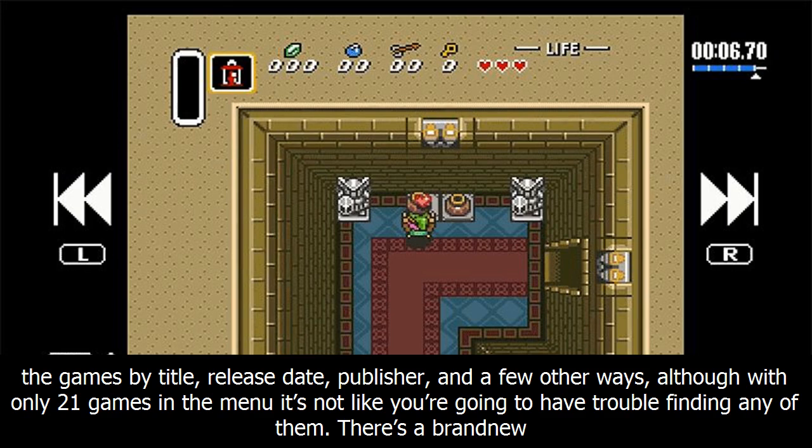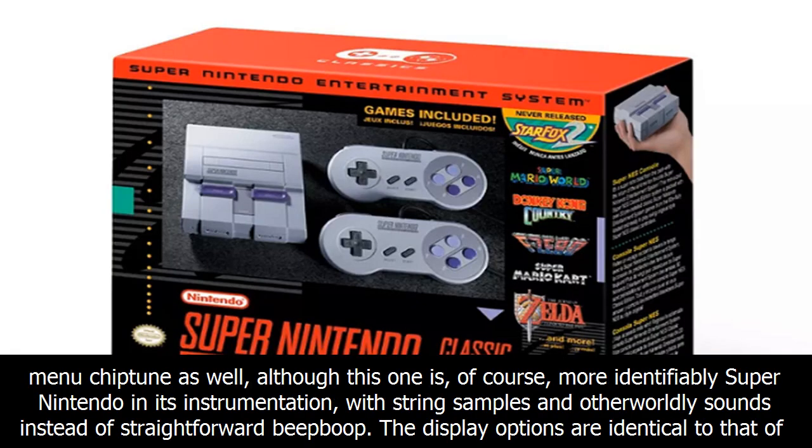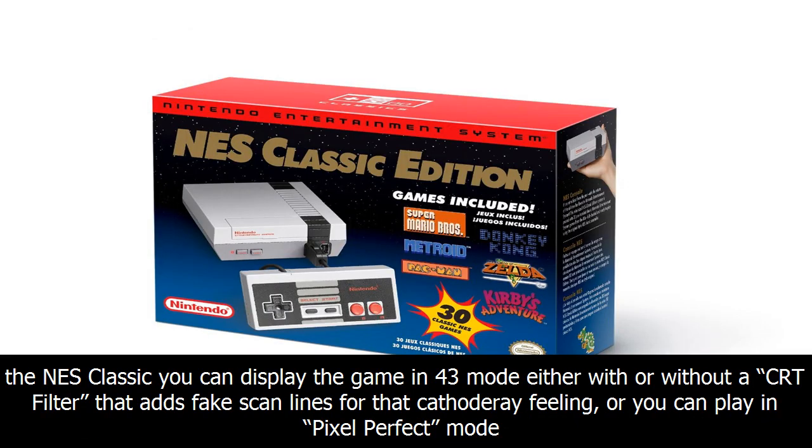For the most part, the experience is very much like the NES Classic. There's an attractive menu screen that lets you sort the games by title, release date, publisher, and a few other ways, although with only 21 games in the menu it's not like you're going to have trouble finding any of them. There's a brand new menu chiptune as well, although this one is, of course, more identifiably Super Nintendo in its instrumentation, with string samples and otherworldly sounds instead of straightforward beep-boop.